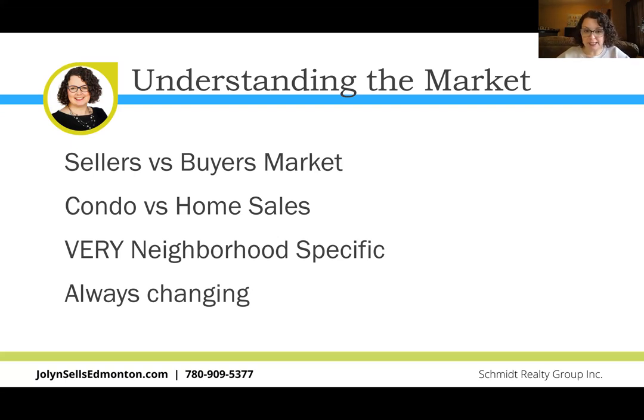Condos versus home sales. So home sales generally do better than condos. They tend to be quicker. Home sales are often in the range of 60 to 70 days on market on average. Condo sales are an average of 70 to 90 days on market, possibly more. Home sales tend to be very neighborhood specific. We look at pricing and data from the neighborhood as a whole. When we look at condos, we look specifically at that building. We are just competing with those in that building, mostly for looking at price. So condo sales do get looked at very differently than home sales.